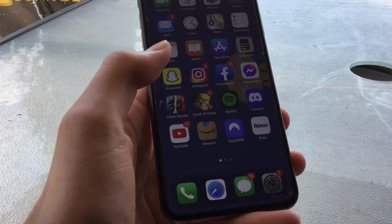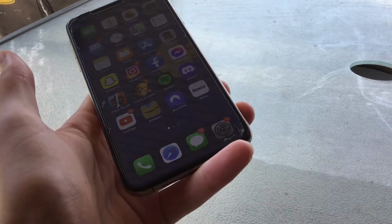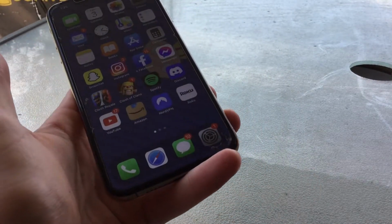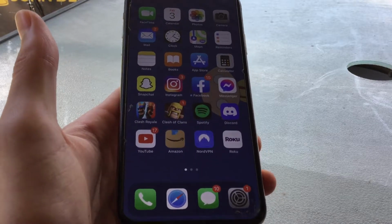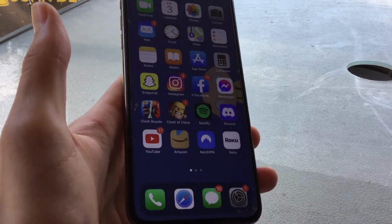But if you're looking for a good phone with good battery life, I would recommend an 11 Pro, 12 Pro, 11, 12, any of those phones. But if you're looking for a phone soon, I would wait until the 13 models or 12s, whatever they decide to call them. Wait until they come out, in like 3-4 weeks.